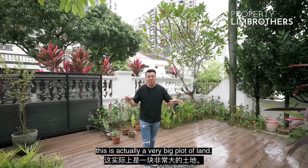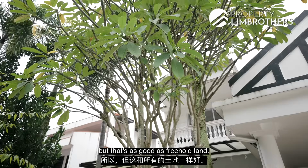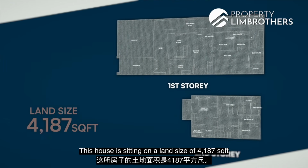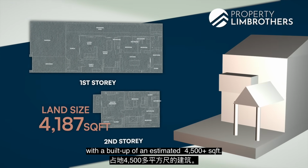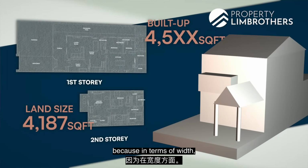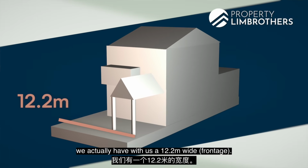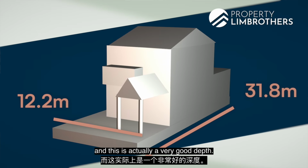So what we have here, this is actually a very big plot of land. This house is 999 years leasehold, but that's as good as a freehold land. This house is sitting on a land size of 4,187 square feet with an estimated built-up of 4,500 plus square feet. So this is sitting on a very generous land plot because in terms of width, we actually have a 12.2 meters width. Depth-wise, this is 31.8 meters, and this is actually a very good depth.